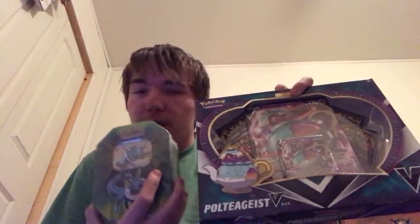Which one should I go for first? Should I go for the box or the tin? The tin has a couple. I have a card that's worth like $36, and this card is going for about $40, $45 right now. Because it has four. Wait, which one has four? Do they both have four? Yeah, they do. Box or tin, guys? Okay, I'm getting tin.